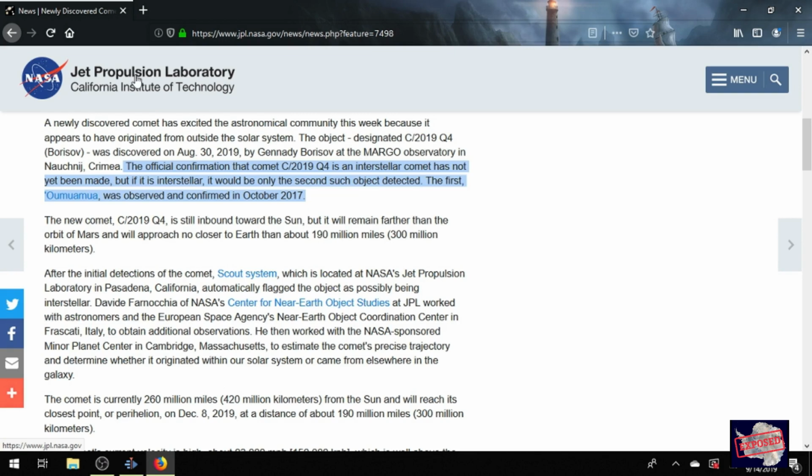The person who founded this JPL, his name was Jack Parsons. He was best friends with Aleister Crowley. They were magicians. They were into human sacrifice, devil worship, Baphomet worship. That's how they got their power.